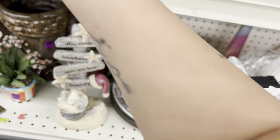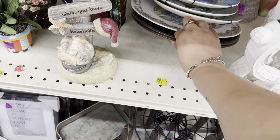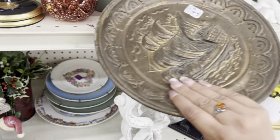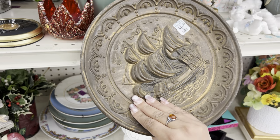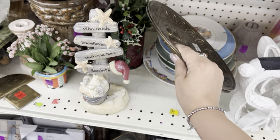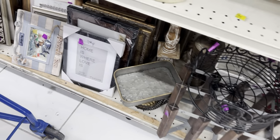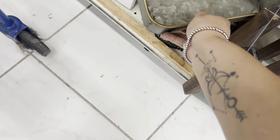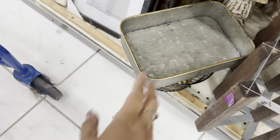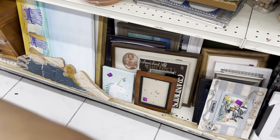That's a plate. Two of them. Hard to do with one hand. I think they're ships. They don't really sell for me, but they are really cool to decorate with. Oh, I kind of need something like this. Oh, wait a minute. Oh, it's in a stand. It's on a pedestal. I just need it. Just the top part.